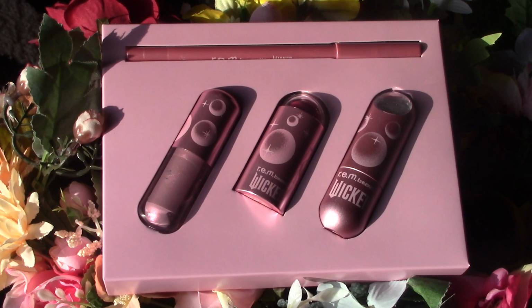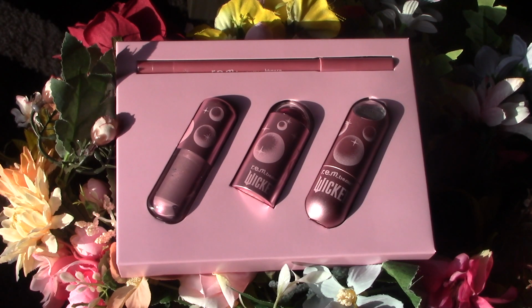I know it's limited edition, but I'm curious to see if they will put out these single products so that you could just buy one thing if you wanted to.